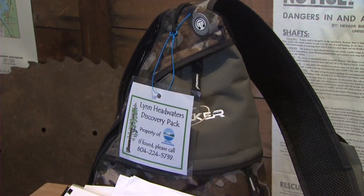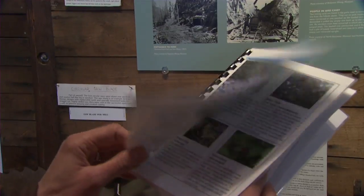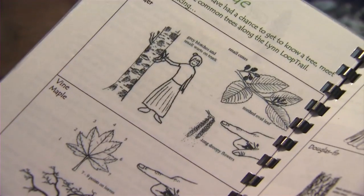I understand there are discovery packs for families to use. Yes, they're small backpacks, which are chock full with pieces of paper, cards, pencils, pens, even a magnifying glass. There's a little book that explains a lot of detail about some of the animals, the birds, and the trees.